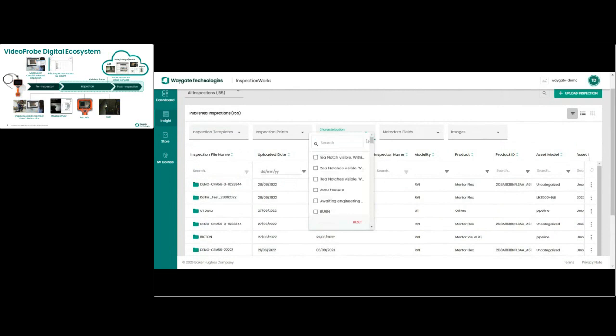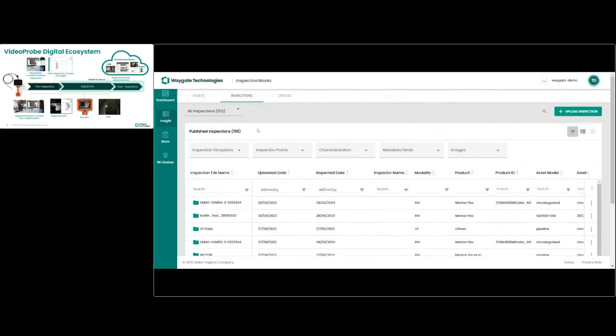So very powerful, advanced search tool that you have available here in order to filter out really the inspections that you perhaps might be wanting to obtain and determine the presence of, rather than sifting through each individual image for each individual inspection upload, for instance. So that's a quick overview of what we call InspectionWorks Insight.